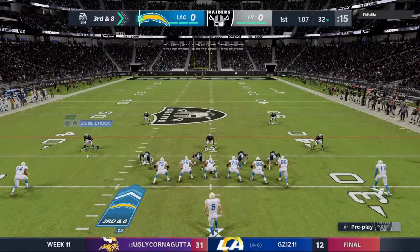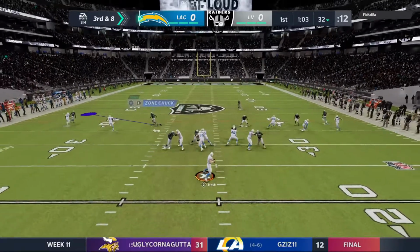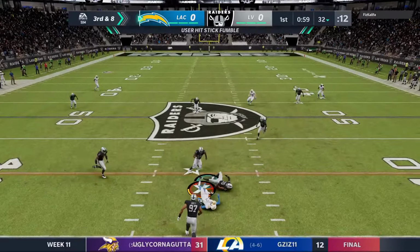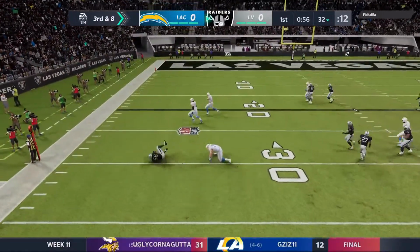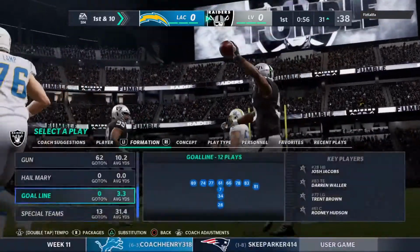Yeah, you're right. 2 extra DBs out there. Now a shotgun snap as they'll look to throw. Over the middle, and it's caught. Keenan Allen. Allen hit. He lost the football. And the Raiders pick it up. And the return here will go to the 31-yard line.